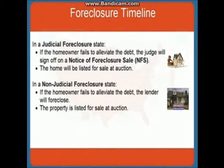In a non-judicial foreclosure, the lender will seek to foreclose on the property if the homeowner has failed to alleviate the debt after a certain amount of time has passed. The lender will usually issue a notice of trustee sale. This informs the homeowner of the foreclosure and allows the trustee to list the home for sale at auction.